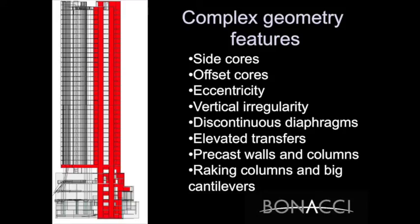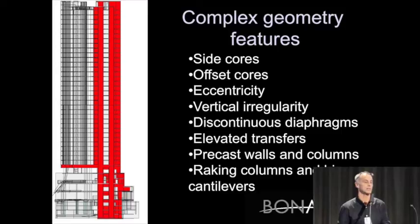It's a little bit extra. You can see raking columns down in the lower levels. You can see the transfer up at level 8. You can see the offset core, things torsionally eccentric. And how we get this to fly is we keep it within an elastic range. We don't push it post-elastic, because I would lose complete confidence in any results. Yet the Australian code would allow you to put ductility 3 on that thing, which would be absolutely ludicrous.